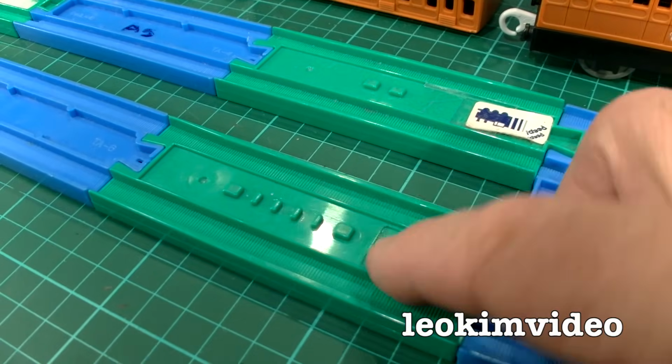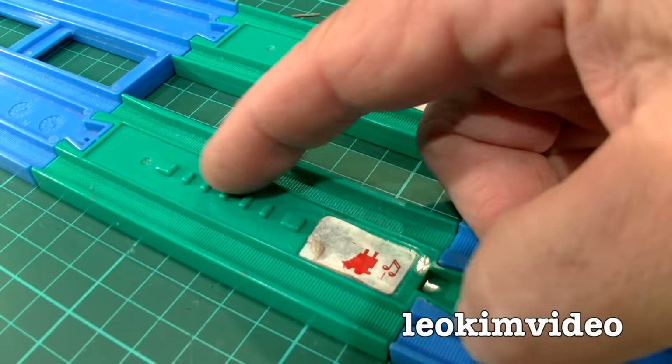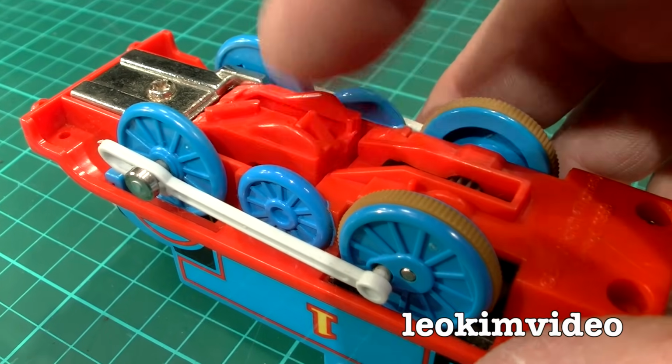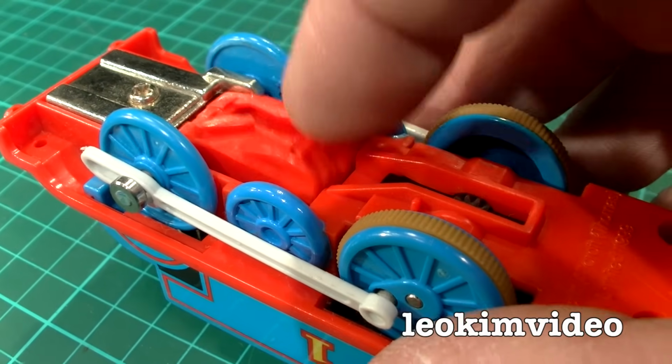Now that I've seen the track, I dare say the thing underneath Thomas basically reads this like Braille, and then it lets the engine know what to say. I think that's how this works. So under Thomas, that's the piece that would be reading the track, and I think that metal there is just a piece of weight to keep Thomas pinned down on the track as he's reading that Braille.